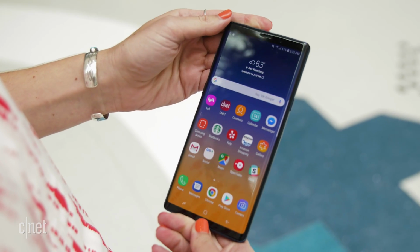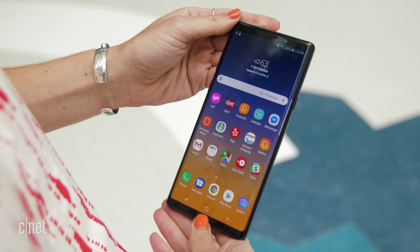The Galaxy Note 9 is a great buy if you want to upgrade from an older Galaxy phone or if you're seeking a large screen Android device with all the things. But you might want to hold off if you're really looking for a phone that has cutting edge 5G speeds, an in-screen fingerprint reader, and a 3D front-facing camera. Remember, the Note 9 is an investment phone. This is something you're going to want to hold on to for years.